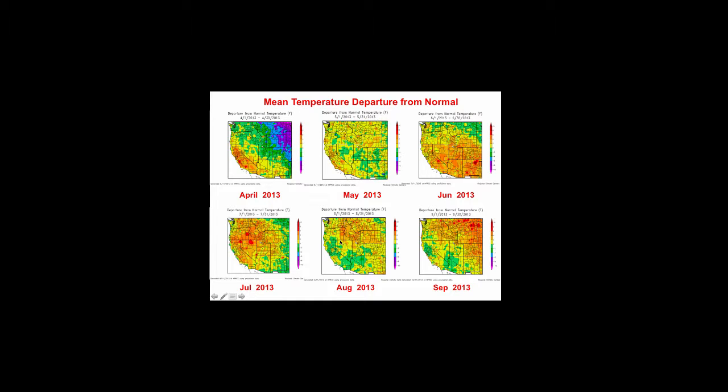August was above normal in the northern and northeastern part of the Great Basin, but a little bit cooler than average, associated with that precipitation that came in during August, which produced cloud cover and kind of held the temperatures down. Same was true in September, with the wet conditions. There was a lot of cloud cover, and that kind of suppressed the heating and kept the temperatures close to or a little bit below average, except away from that area.